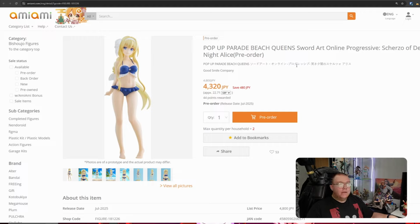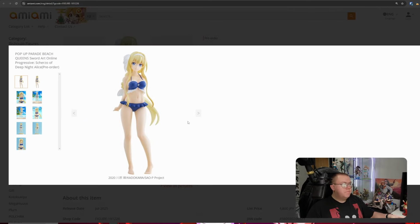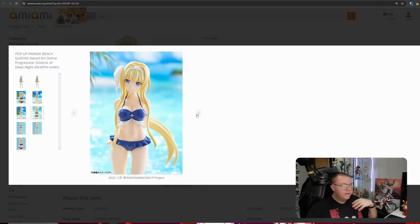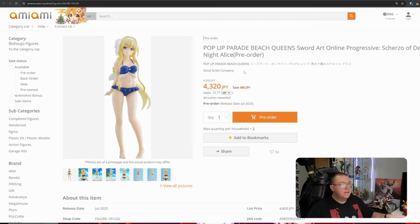Pop-up Parade, Beach Queen, Sword Art Online Progressive, Chiruzo of Deep Night Alice. Okay, Good Smile, 4,320 yen. Bog standard Pop-up Parade, reasonable quality, just flat colors, flat design. Flat in terms of everything really, but it's a bog standard cheap figure, what we call prize figures, and non-scale. But prize figures from other manufacturers have been done a really good job. So Pop-up Parade really, I think, got to step up their game quite a bit to make these a lot more dynamic and a lot more appealing.